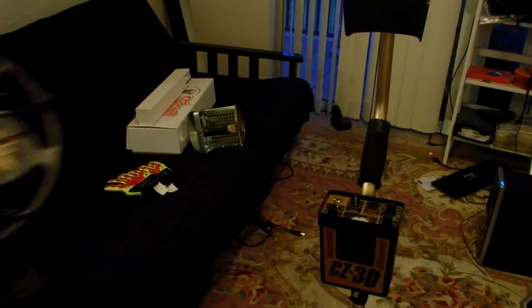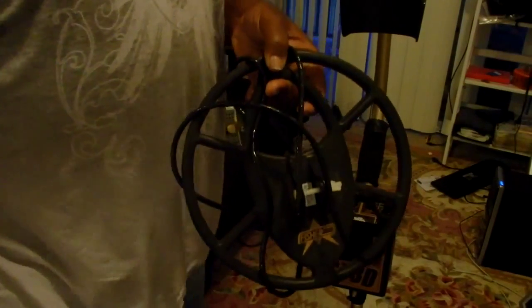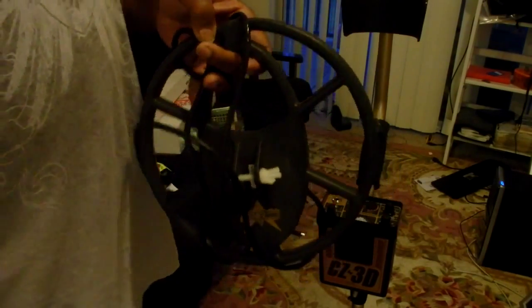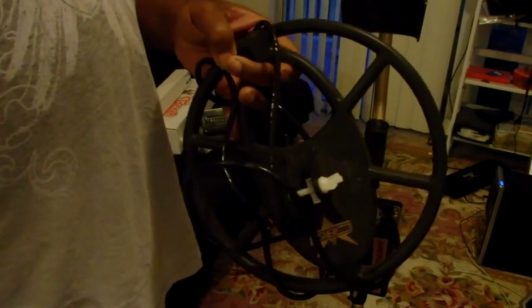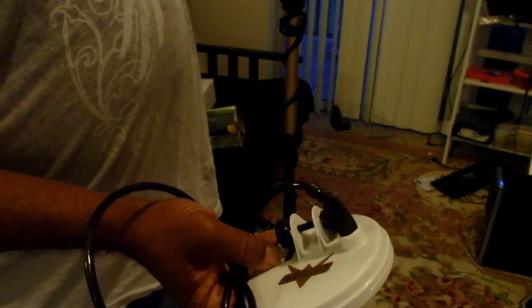I also use this big coil. I use this on areas that I know aren't trashy. And I find that this has to be specifically a certain type of non-trashy area, or I go to that coil. This one is not as open as the stock coil. Now, this is another one of the Fisher M-scope coils, and this is the sniper size coil, 5 inches.